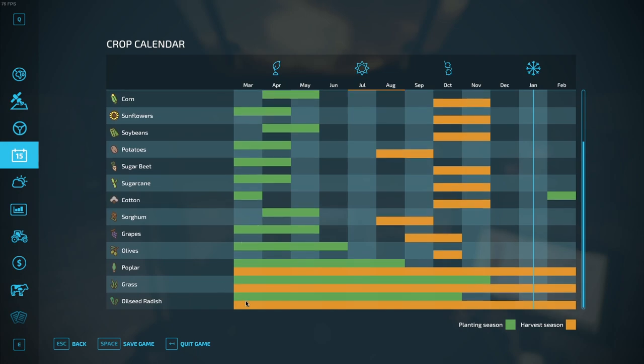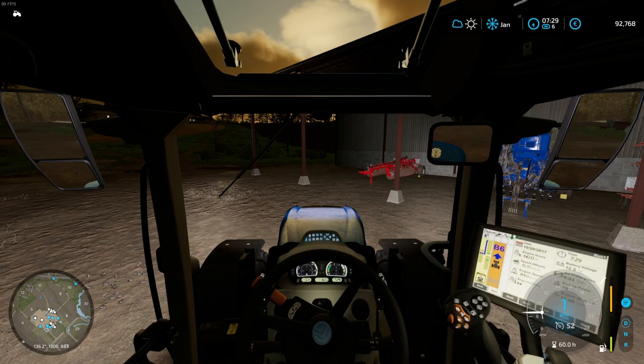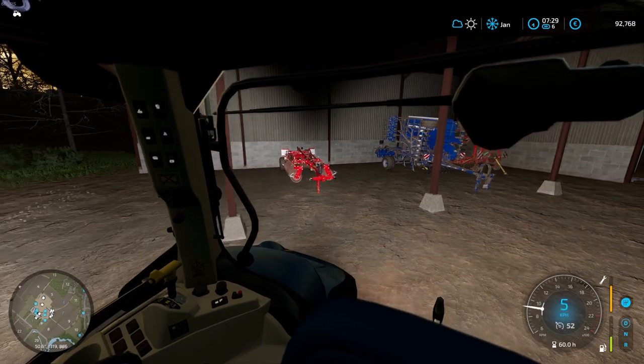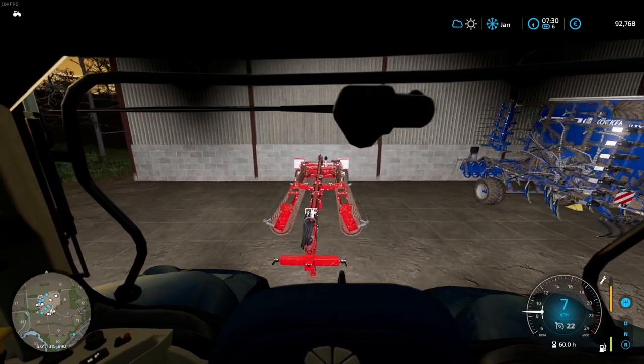So today, I can't get oilseed radish in just yet, but I can do some other preparations we need to do around here as well. First of which is to check the used machinery store, and nothing new in there. It hasn't updated. We're going to attach to the roller real quick here, because the grass field could do with some rolling, and we need the grass field for the cows and the sheep.